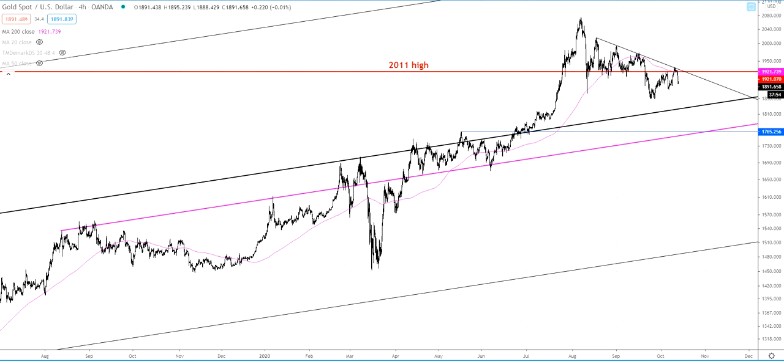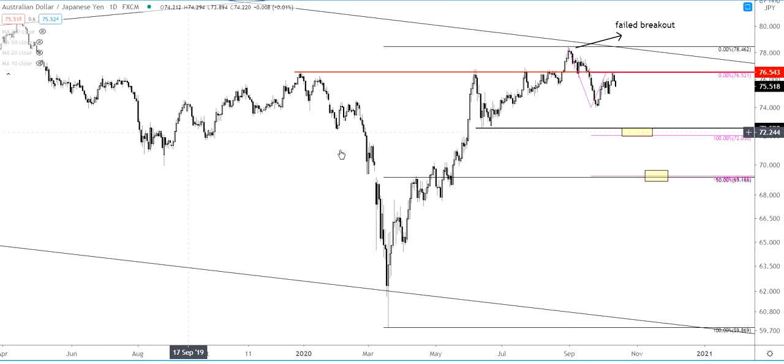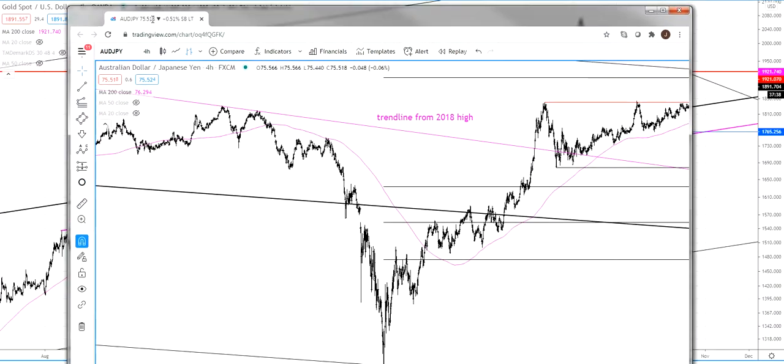This is actually a gold chart here, which is also pretty interesting, but we are going to focus on Aussie yen for today. All right, and I brought up the wrong chart. That's a longer term chart, which we will look at next. Okay, so we're going to start with this 4-hour chart.